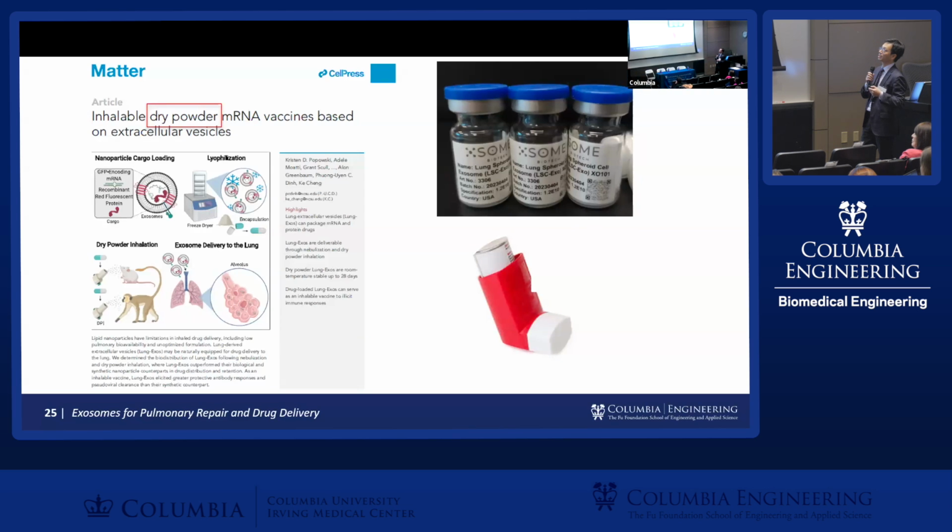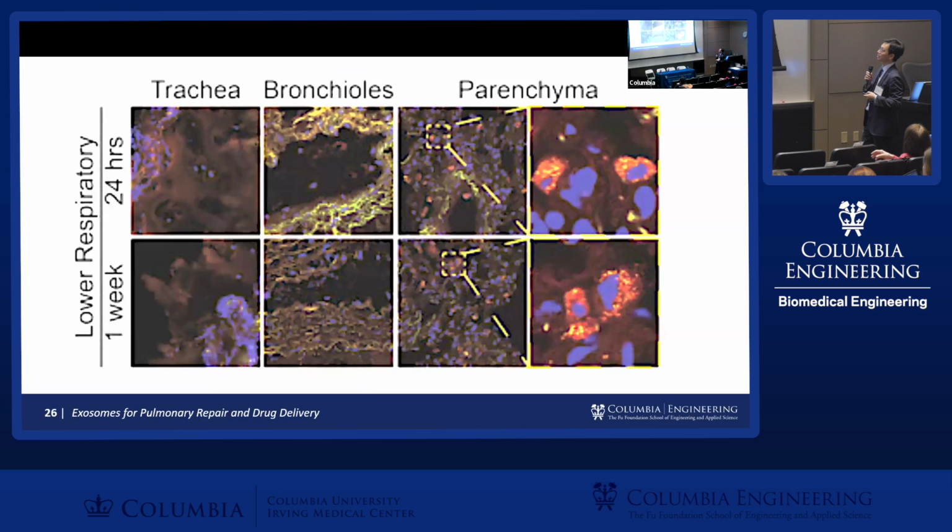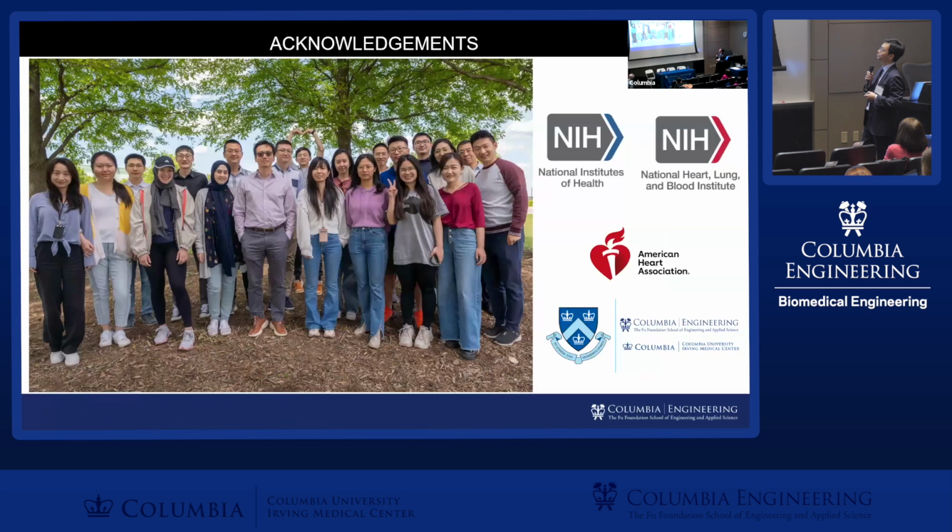We're also making a step further to make this a dry powder. Imagine a patient can take this home in their pocket for other indications such as cancer or cardiovascular indications. This is monkey data showing that this mRNA is continuously expressed in the monkey lung. So I still have 30 seconds left, actually.